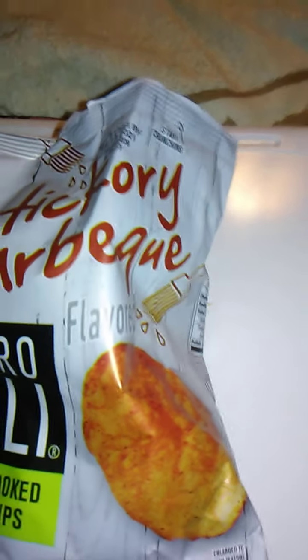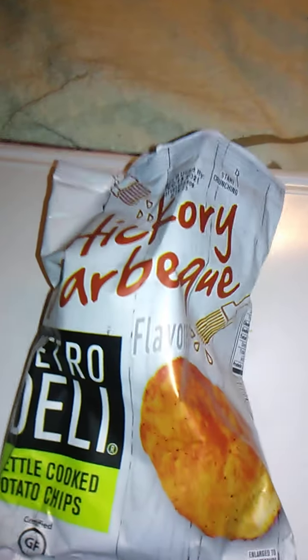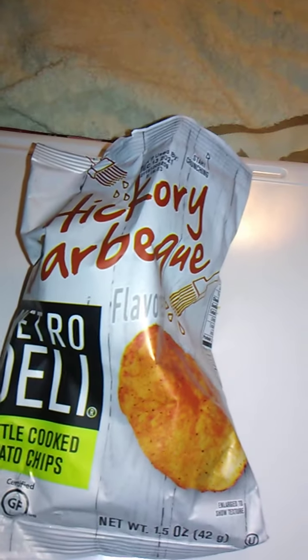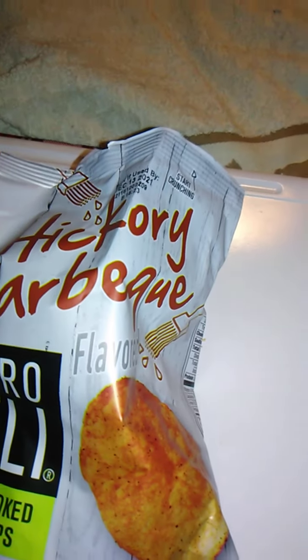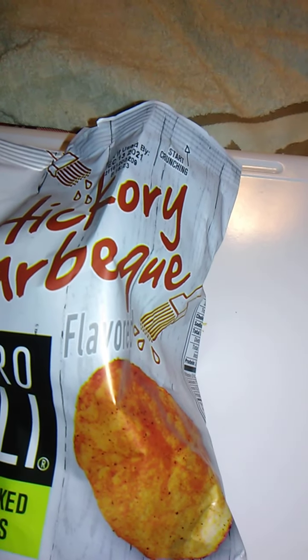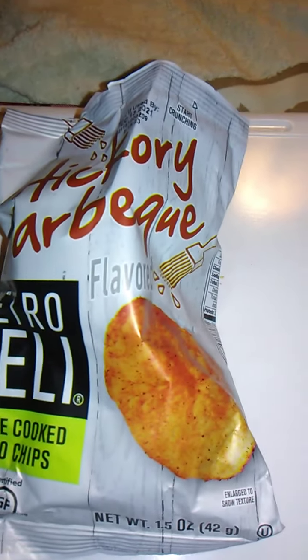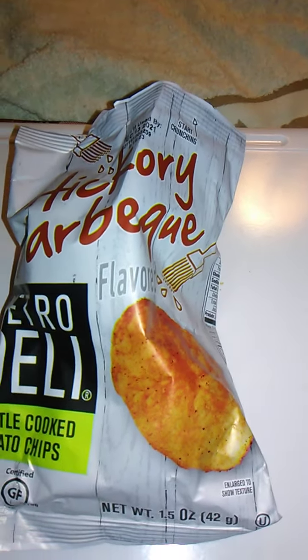The barbecue sauce is really, really, really good. It isn't overly spicy. It is spicy enough. The texture is perfect. The flavor of the chip and the barbecue sauce mingles really nice. And overall, this is a very good product.